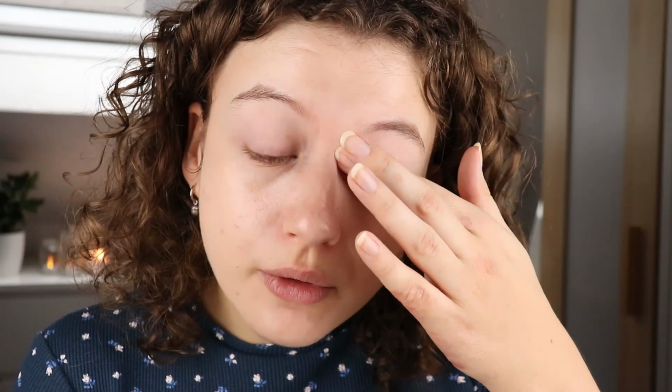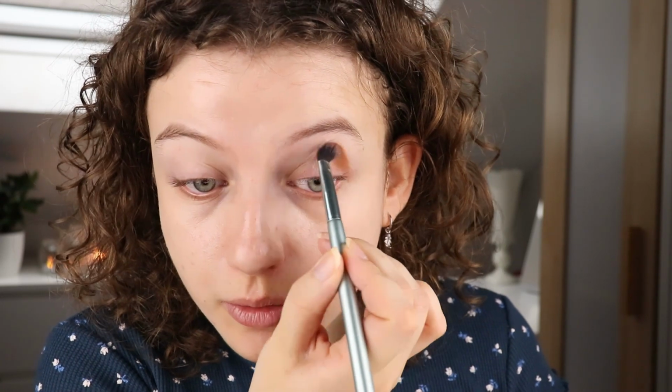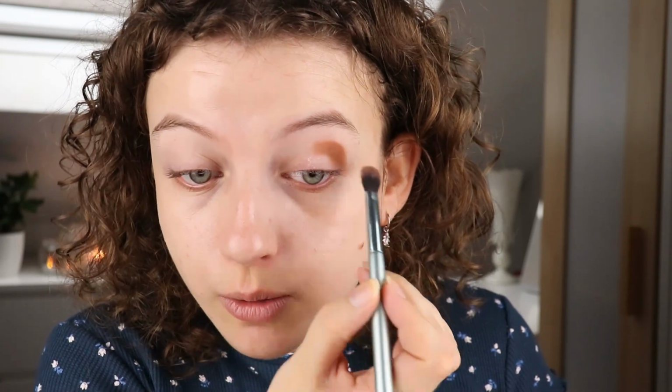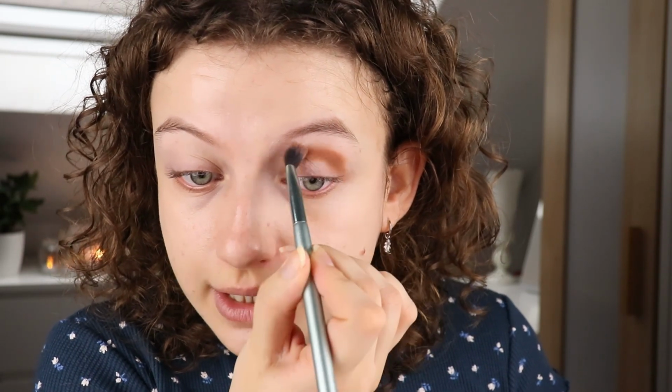I have really high hopes for this palette because I have loved every big palette that I got from Nabla. I don't absolutely love all their smaller palettes, but the big palettes are really great quality always. So I thought it was time I tried this one.